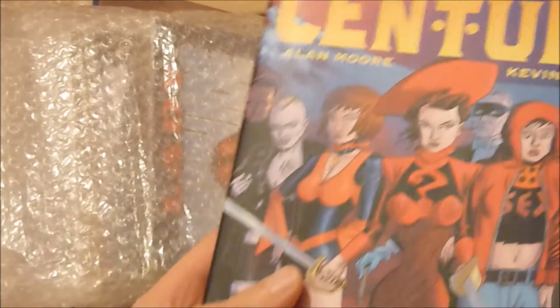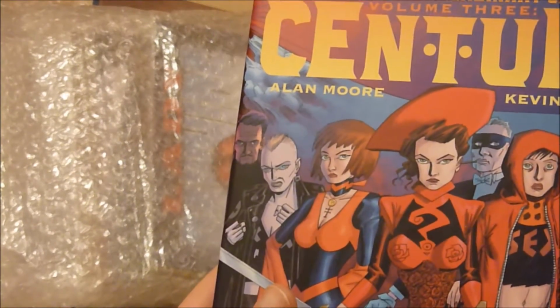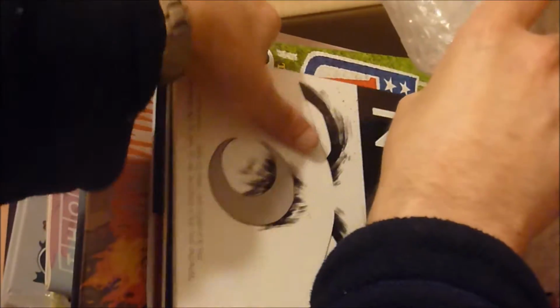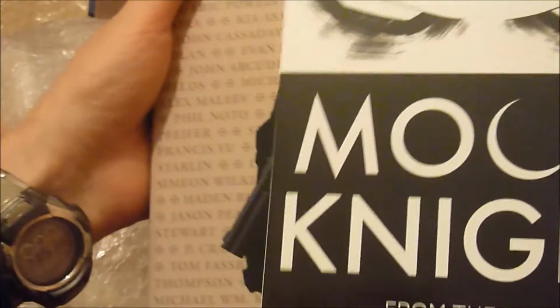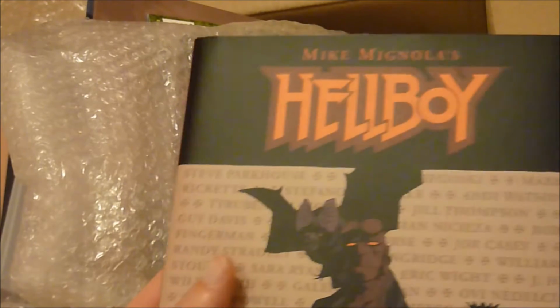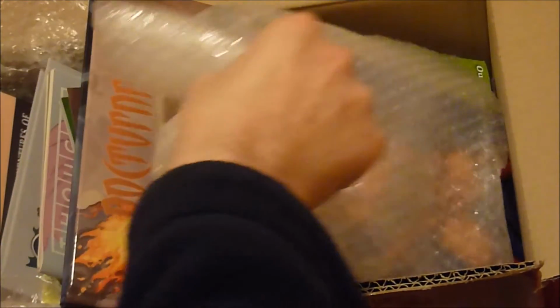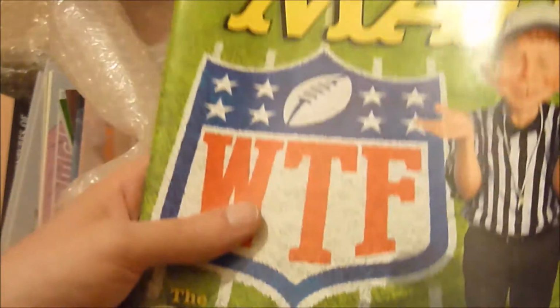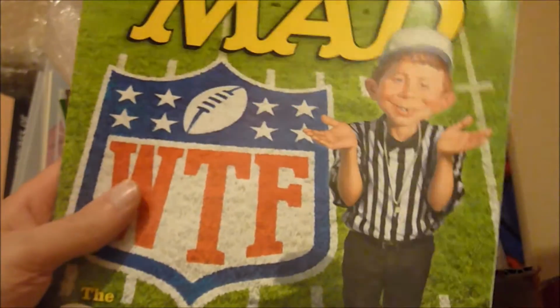Okay, now move on to some collected editions and stuff. Been waiting for this for a long time. The League of Extraordinary Gentlemen Volume 3, Century. Moon Knight, Volume 1. I love Warren Ellis. Hellboy, Weird Tales. Had a look through that, it's absolutely fantastic. Mad, best issue of the year. The 20 dumbest things of the year.